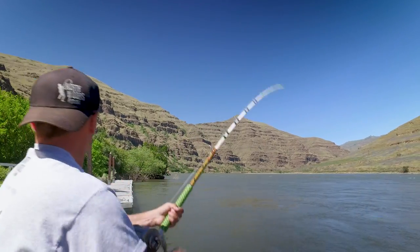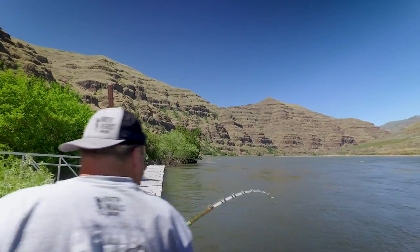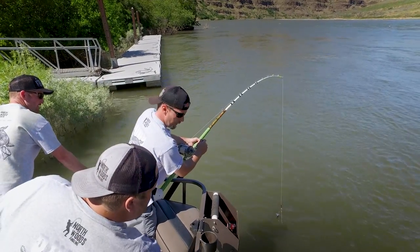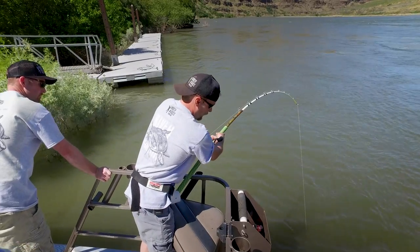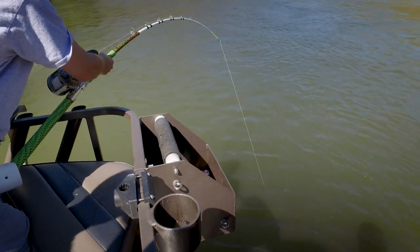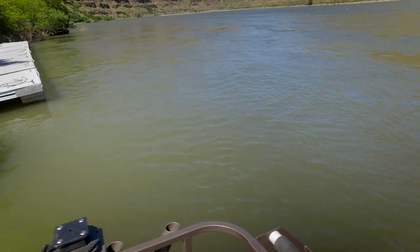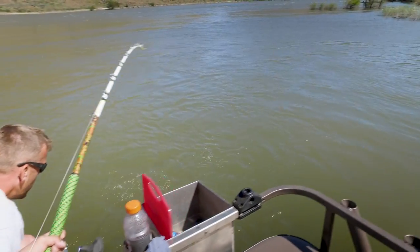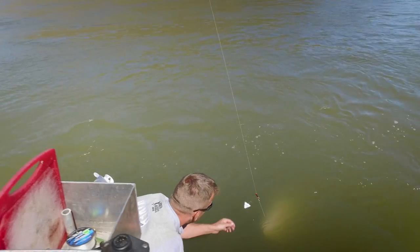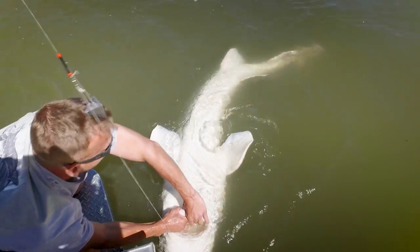Oh, this is a monster fish. Monster. Kind of feels like he's coming up. Yeah, he's right here. Oh my God, oh my God, oh my God!